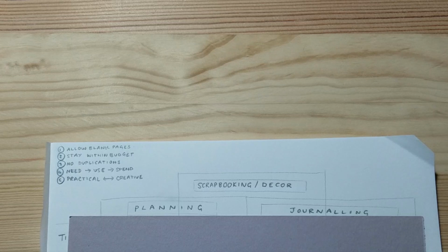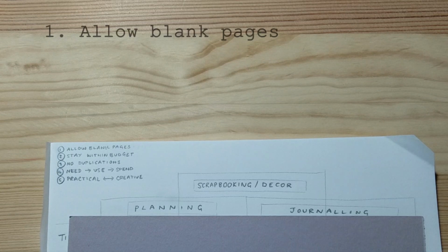So the first one is number 1, allow blank pages. And the reason that's there is because I always have blank pages. Especially if I do a dated planner. Maybe not so much in my Christmas journal, but when I do a dated planner or dated journal of any sort, there's always going to be blank pages because life is not uniform, is it? Every day is not the same as the next, and life goes up and down and everything changes all the time. And I don't have the intense discipline to force myself to keep something up every single day for an entire year.